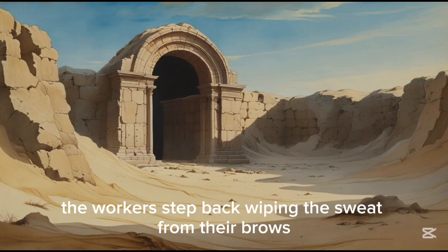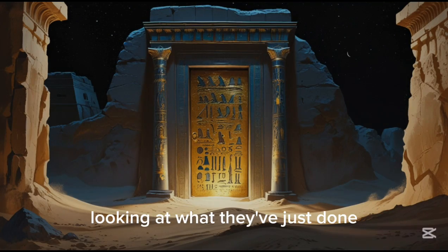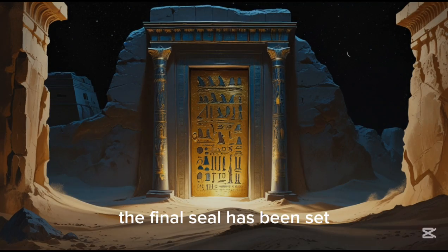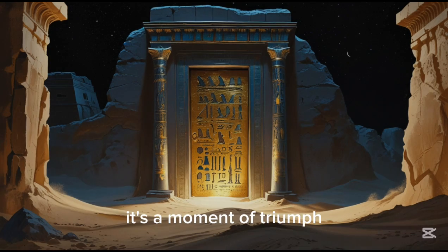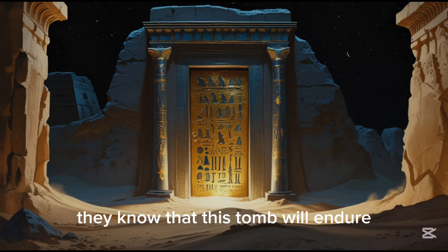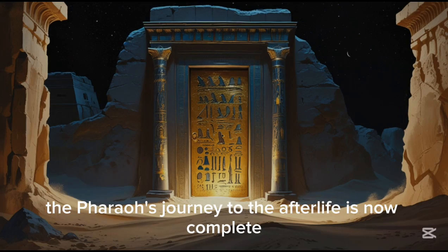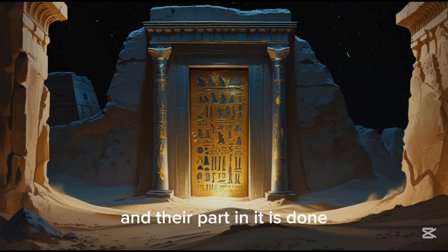The workers step back, wiping the sweat from their brows, looking at what they've just done. The final seal has been set. It's a moment of triumph, but also one of quiet reflection. They know that this tomb will endure, that it will remain standing long after they're gone. The pharaoh's journey to the afterlife is now complete, and their part in it is done.